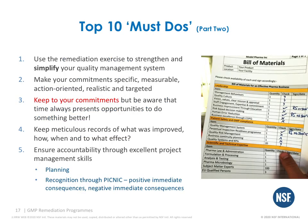Of course, simplification is going to strengthen your quality management system, and being able to take a step back and look at the panorama of your quality system and confirm that it is simple and right-sized for your business is absolutely important too. Needless to say, your commitments that you make to yourself, to the regulators and to your clients need to be specific, easily measured, action-orientated and realistic. And you have to keep to those commitments.